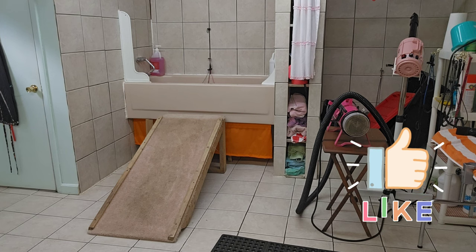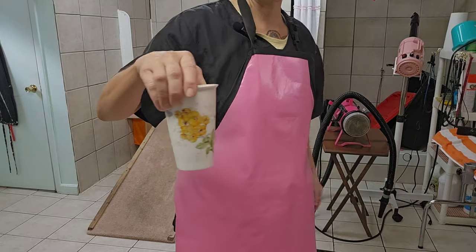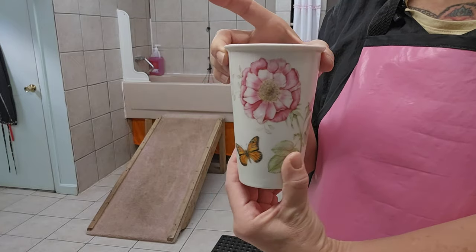I'm trying to find my coffee real quick. Oh, there it is. Okay. I gotta get ready. I gotta have my coffee. If you like my beautiful coffee cup, one of my customers gave me this for Christmas.